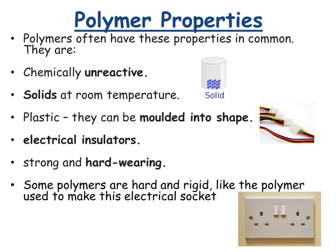which means they can be used for a lot of different uses. They are electrical insulators, which is why they're very good at insulating wires. They are strong and hard wearing, which is good for many uses, like plastic bags, electric wires and water pipes. They all need to be hard wearing. Some polymers are hard and rigid, like the polymer used to make the electrical socket here.